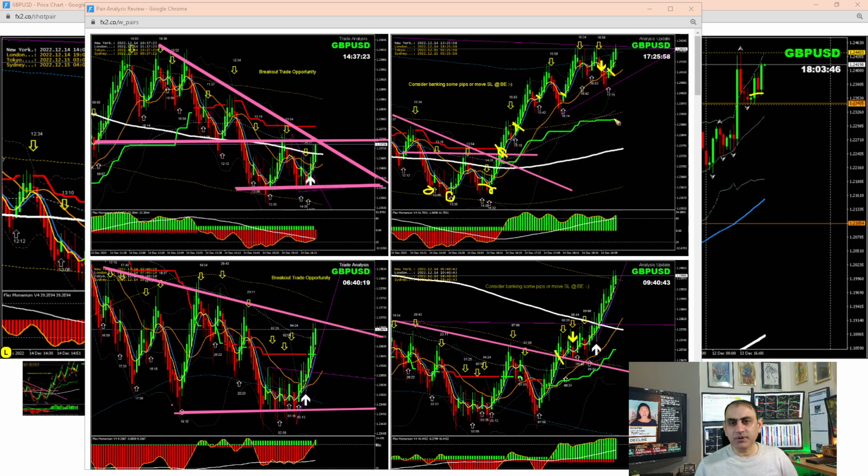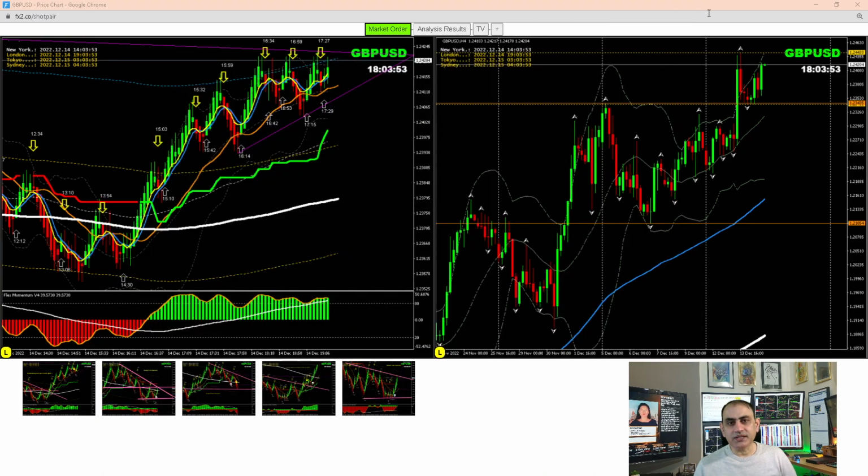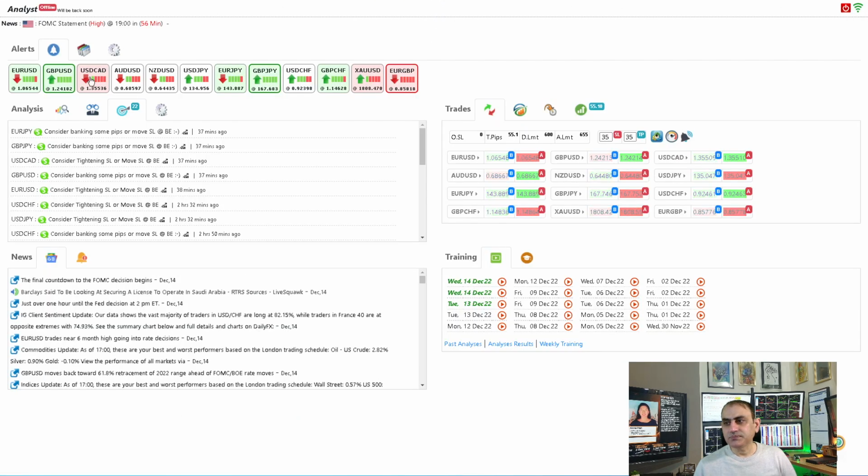Just keep taking pullbacks. So as soon as the price hit here, triple top, I explained to my trader, it's time to enjoy some profit. Let's wait for the FOMC. All right, so a beautiful trade on pound dollar.